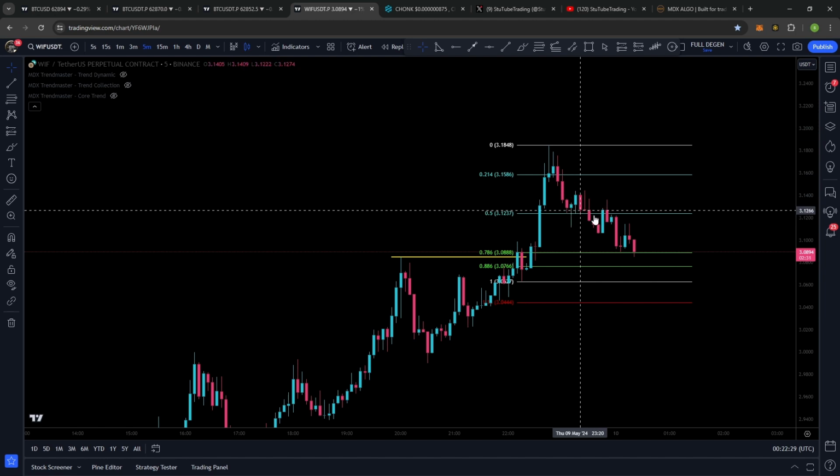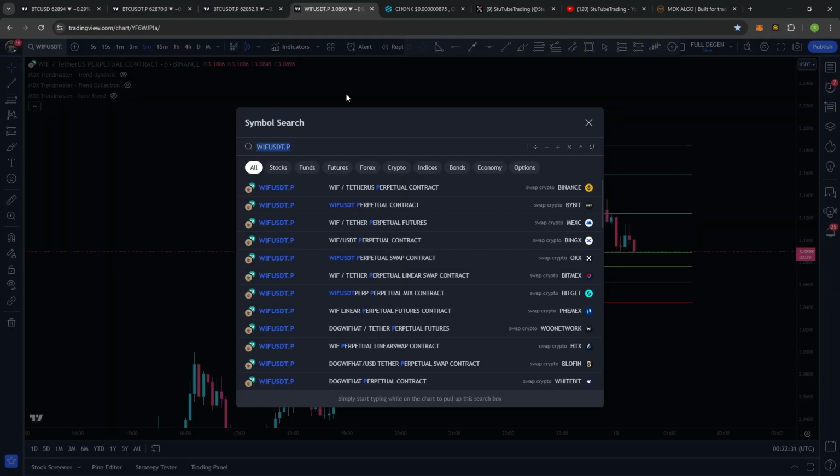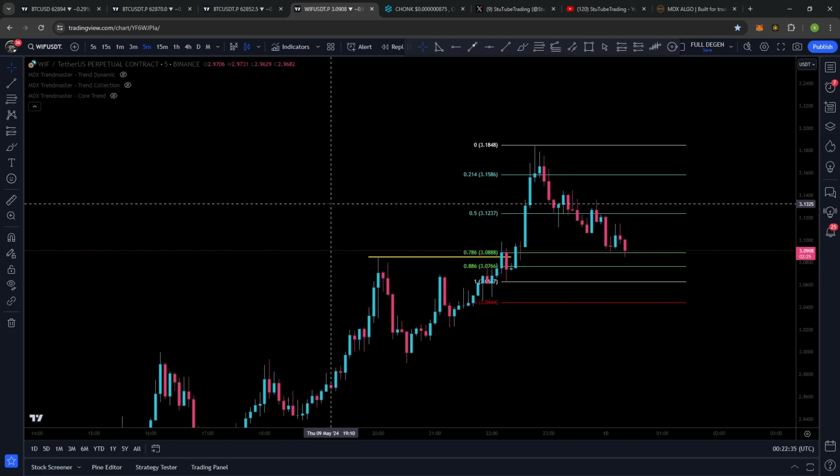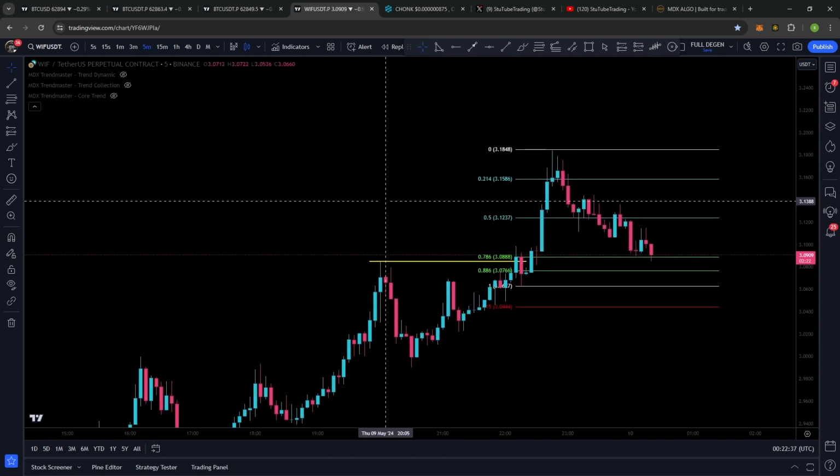I assume at this point you can trade this one with leverage. Hey, this is a leverage pair. Yeah, never mind, that's a perpetuals pair. I'm scared of altcoins with leverage, honestly, you guys.